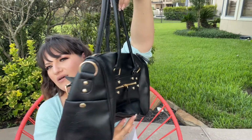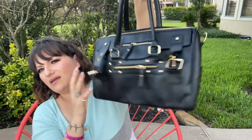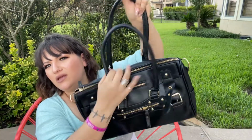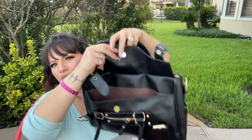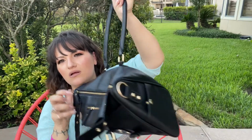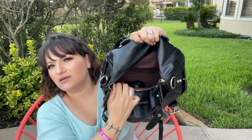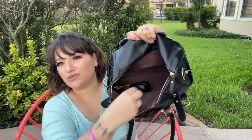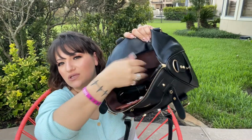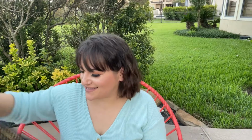It has a pocket here. It has pockets on the side. It has a pocket here. Then it has this division in the middle. It is pretty spacious. It is really, really cute. And it comes with all these gadgets. That is the third item I picked for you guys.